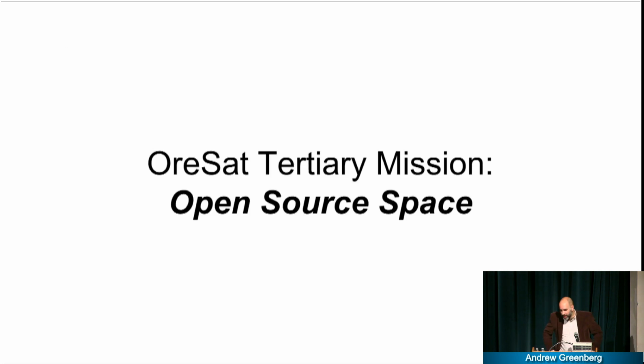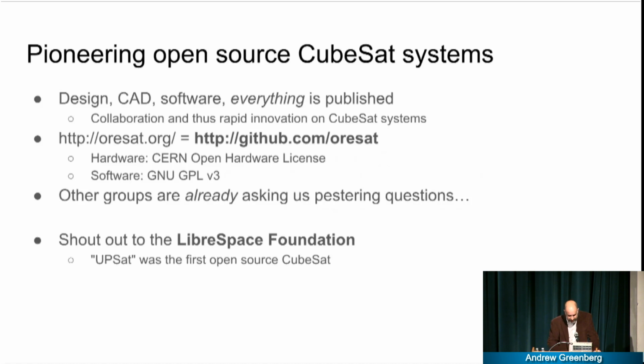And then what happens when you get a bunch of open source space hipsters really excited about building their own CubeSat? They make an open source CubeSat. And so a huge part of our mission is building a CubeSat that other people can build as well and build on top, so that when we do future missions, all of the technology that we're pioneering will have been improved by other groups, which we're really excited about.